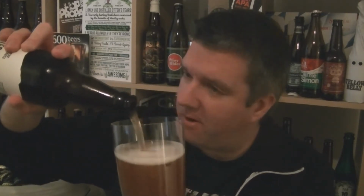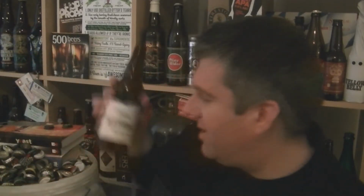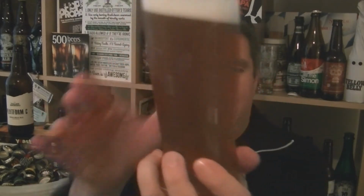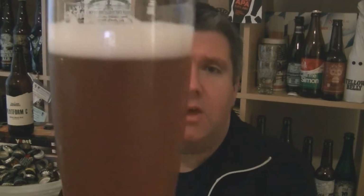I mean, Fallen Brewery do some fantastic stuff. I was guilty of that to start with, but I always remind people, even people who work at bars, it's Fallon. It's the man's name. Where are they based? Kippen, Stirlingshire. Anyway, beer in the glass, as you kind of expect, very hazy, kind of peachy looking beer.